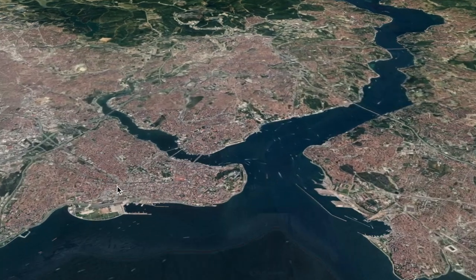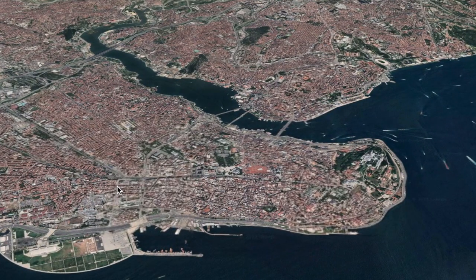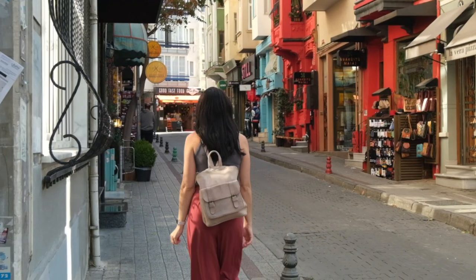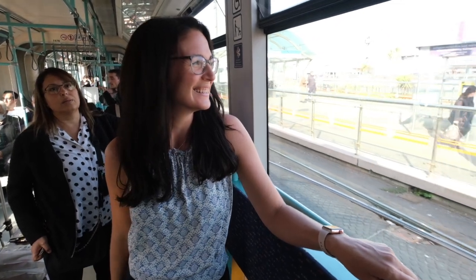The heart of the old city is here on the southern peninsula, and this is where you will find many of the main historic sites. We have pinned a bunch of the top tourist sites around the city, and as you can see, they are heavily concentrated in the old city. Most of the main sites are relatively easy to access on foot or a short ride on public transit.